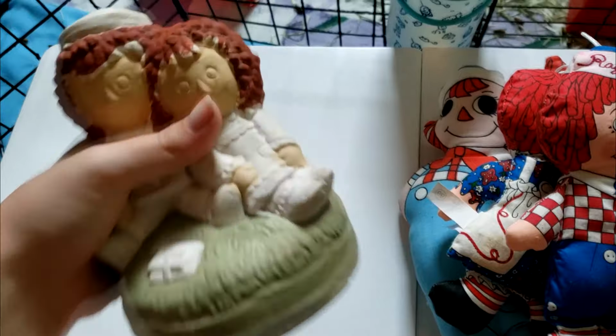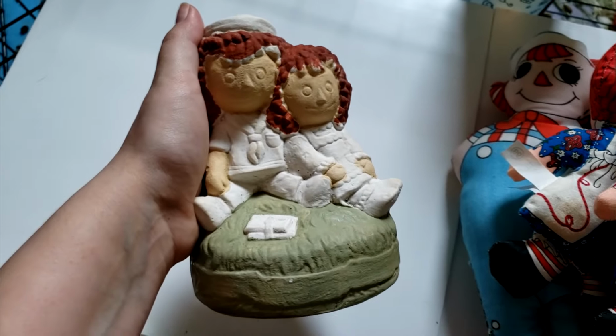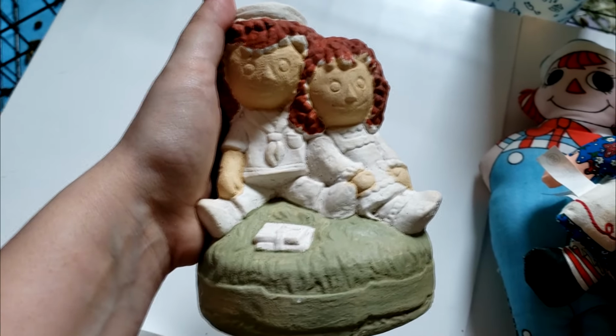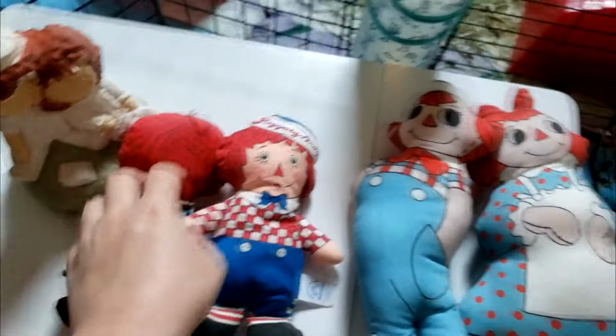Today we are going to do a painting thing from a thrift store, and the item I have here is this cute little what I'm assuming is Raggedy Ann and Andy ceramic statue that I found. I got it for $2. Now, if you know anything about me, it's that I have a twin sister, and we collect Raggedy Ann and Andy stuff.